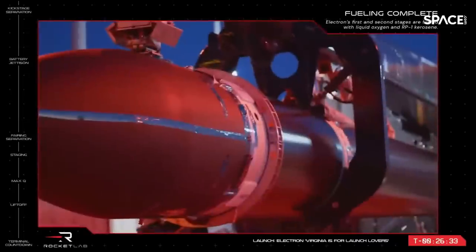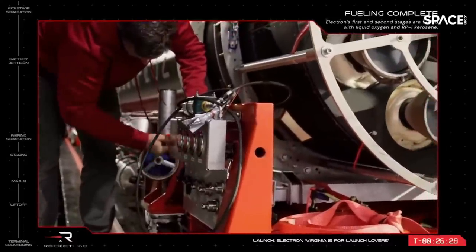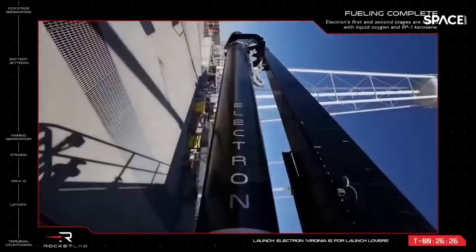With Launch Complex 2 now operational, we have enhanced our global launch capability to over 130 launch opportunities per year. This provides small satellites unrivaled flexibility to get to orbit.